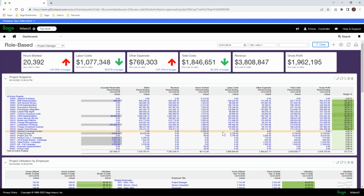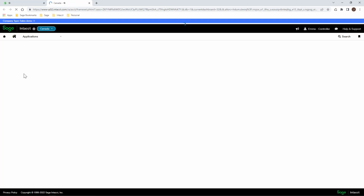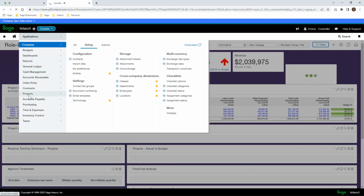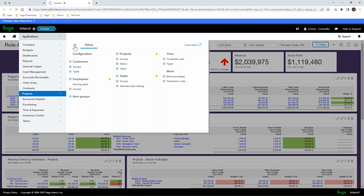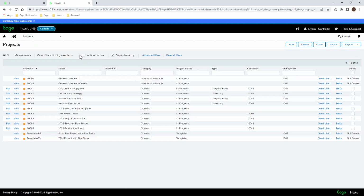I'm going to go into one more area of the system. And for this, I'm going to dive into a Canadian location, my Canadian entity, to finish off with some examples of project management, just to give you a sense of what a project record looks like in the system. Because I was showing you everything from the perspective of a dashboard, it would be nice to see what a project actually looks like. What does that project record look like?